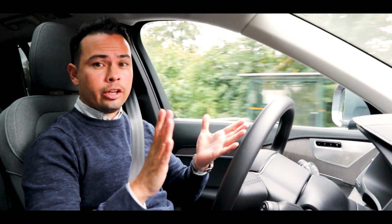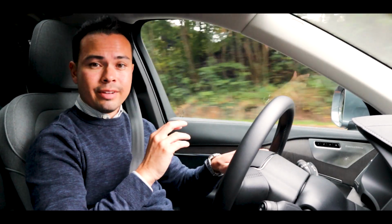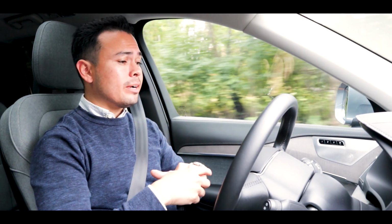We're now doing 37 kilometers an hour, and you can see it's not giving me a prompt to put my hands there. It's apply steering wheel. So I'm just going to give it a small nudge. But if you go slow enough, I think it's maybe up to 30 kilometers an hour, you can go basically hands-free. That is called the traffic jam assist.